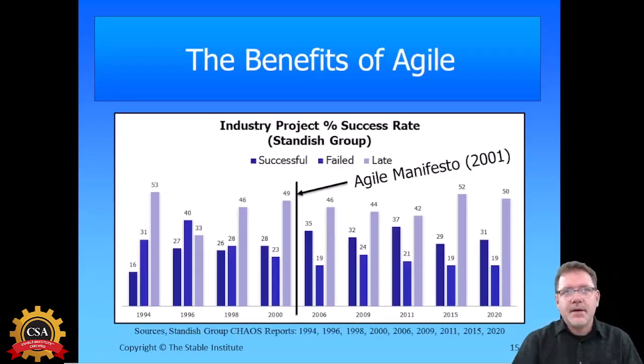So, in other words, what this concludes is that Agile has helped us make more successful software that's been more acceptable to our customer base, and failed projects have gone down about the same percentage as successful projects going up, about 9%. But late projects really has not been improved with the Agile movement. Now, that's not my opinion. That's what the data shows for itself. So it's important to understand that.